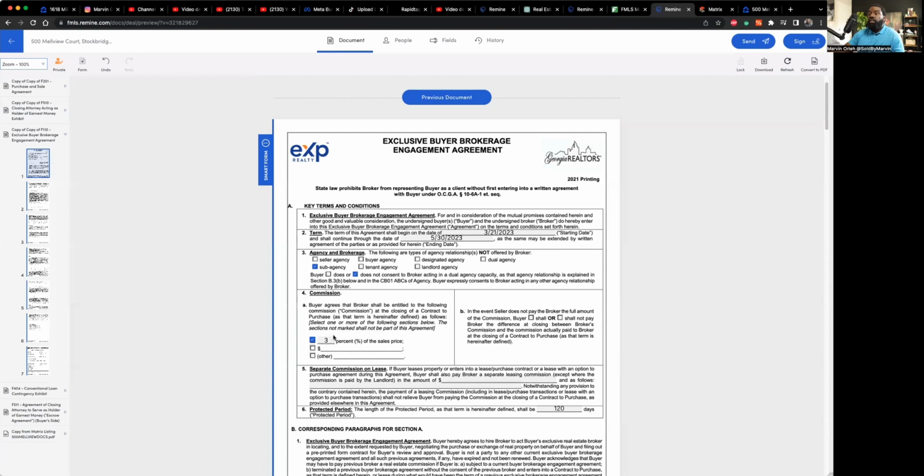As far as commission, here in Georgia, typically you will ask as the buyer's representative for 3% of the sales price as part of your commission. Typically speaking, that commission is paid for by the seller, but if it is not covered by the seller, then the buyer you're representing is agreeing to pay you 3% of the sales price as part of your commission.